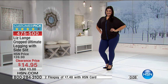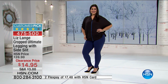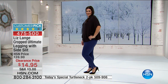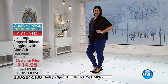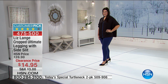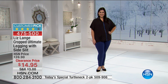In fact, today's special, I want to mention, that's going to be coming up with Jackie Schechter at 4 o'clock in about 35 minutes from right now, is the ultimate, because it's a tunic turtleneck in the most wonderful, yummy, delicious fabric. A 2-pack would go perfectly with these fabulous leggings, and we have some great color choices for you. But notice on Mary Kate, just a nice, smooth, all the way look, no gapping, no tugging, and that is because of Master Illusion. Liz Lange herself has really truly figured out the perfect fit for every woman of every size. 475-500 is the item number.